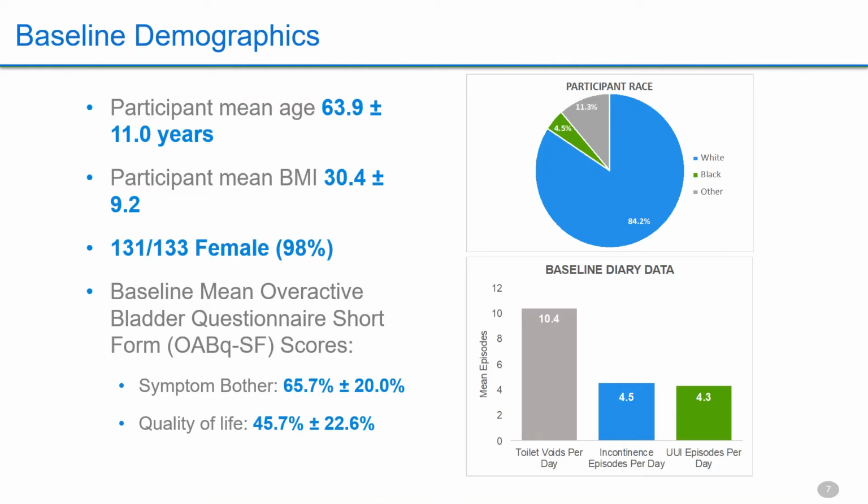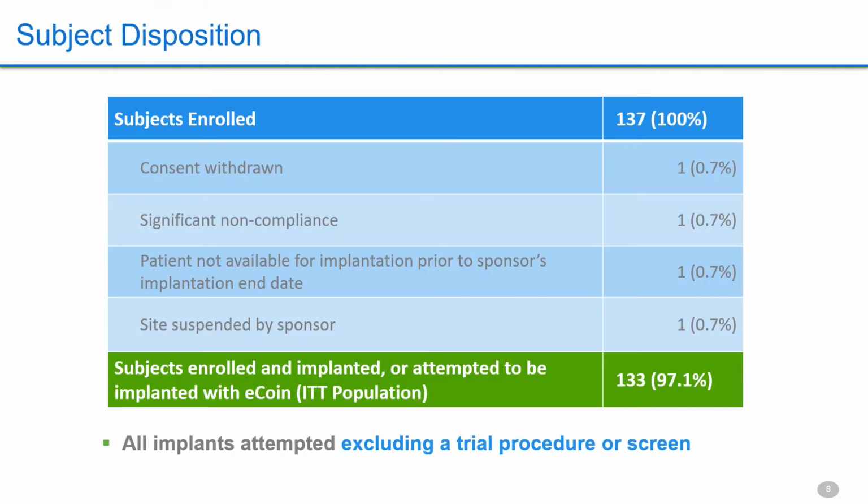The population was typical for wet OAB, being highly bothered with an impaired quality of life. 97% of those enrolled were implanted with no trial procedure or screen preventing the implant procedure. 12 of 15 providers had no prior implant experience.